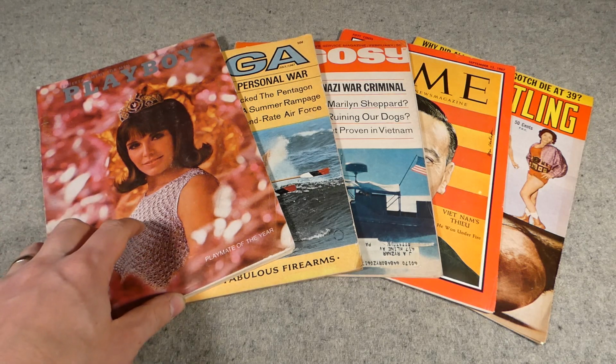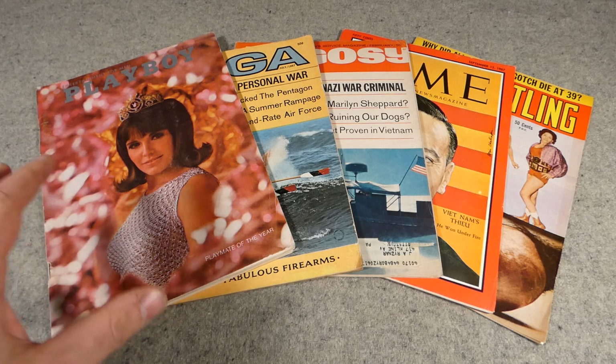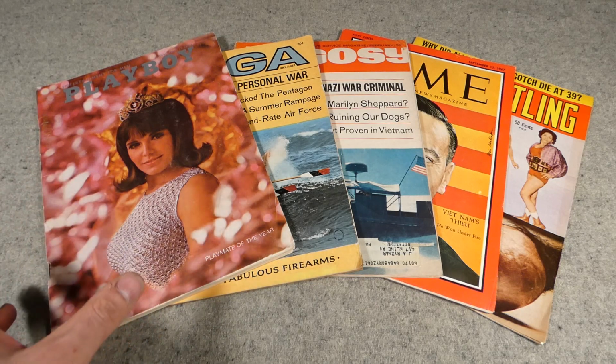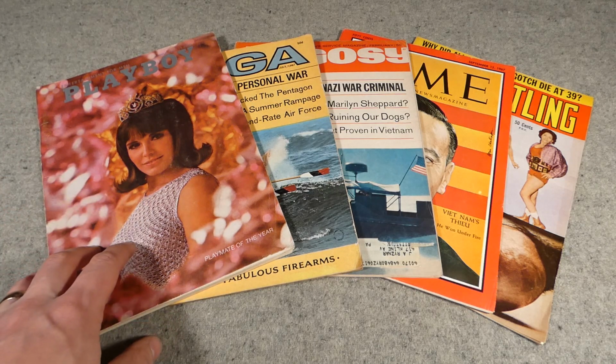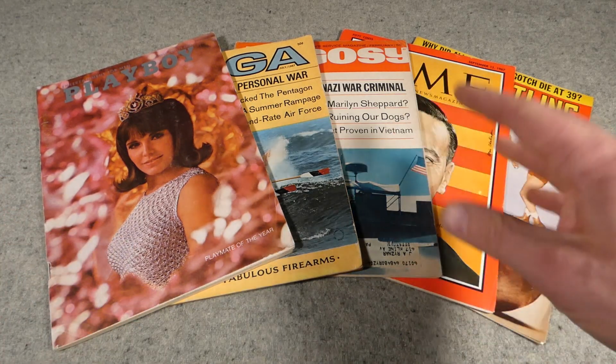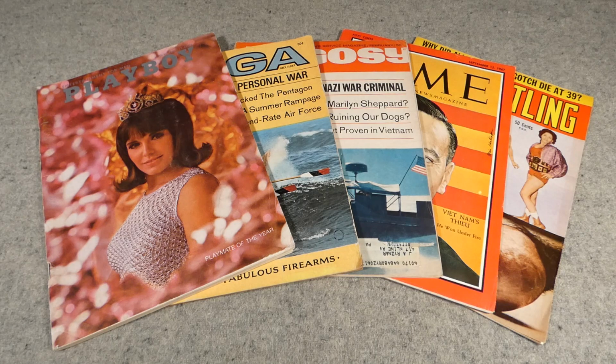I'm not going to get into Playboy in much detail here. Everyone knows about Playboy, everyone knows it was a popular magazine at the time, so it would have been wrong not to include it, but the idea is to talk about some of the titles which you may have been less familiar with. Again, Time is another magazine which is very well known, and I'm not going to get into a huge amount of detail on that, but I wanted to include them as examples of things you can pick up readily that add something to a display.